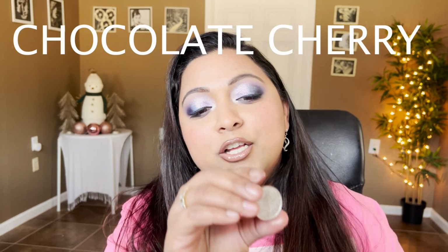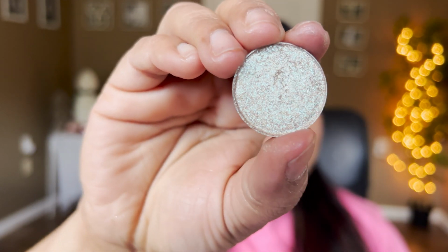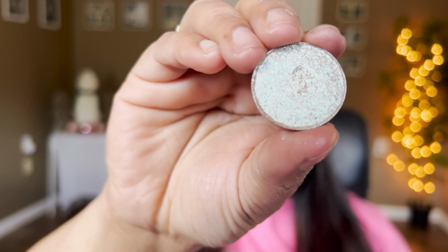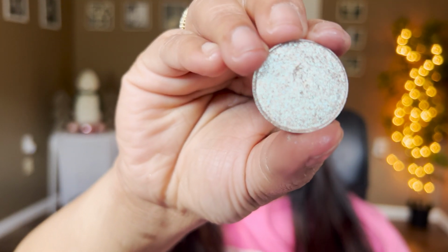The next shade I'm very curious about is called Chocolate Cherry. Now, Chocolate Cherry also looks like Saltwater Taffy shade, but more cool tone, because I definitely can see silver blue particles, but also with a brown base. So on the website, it is defined as a bronzy brown with green, gold, and reddish pink shifts. I definitely can see that reddish pink shift, but also a lot of blue particles running throughout it. So let's swatch this and see how this rolls.